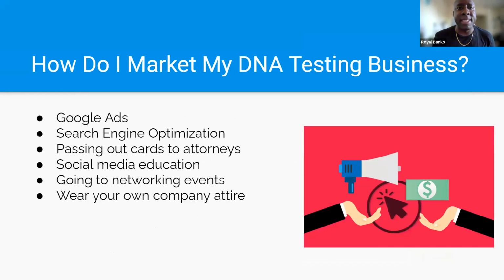How do you market the business? Number one, Google Ads. That's the number one way that I market. I link my Google Ads to my Google My Business profile, and I pay for it to get to the top of the search bar. Whenever they search for paternity testing near me, my business goes straight to the top, and I pay for that.